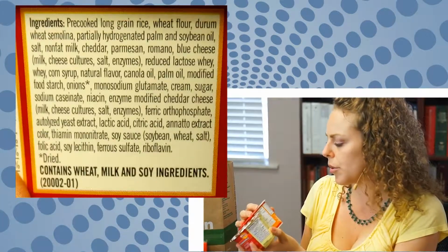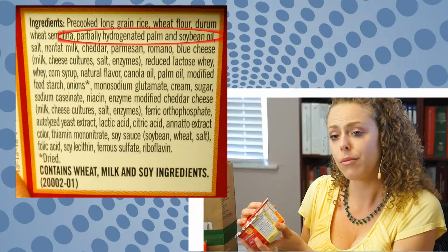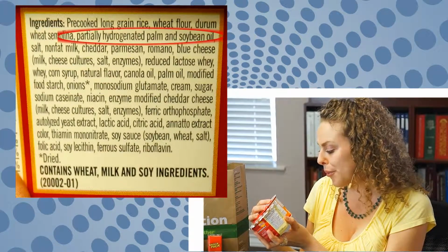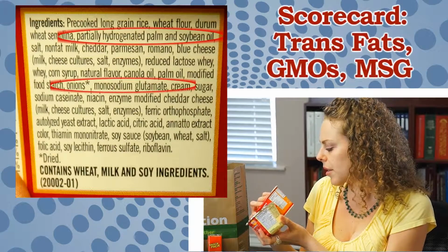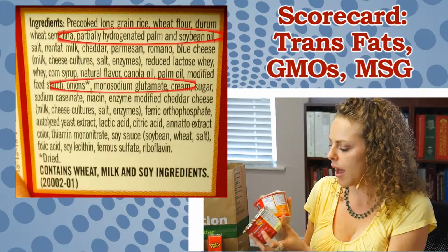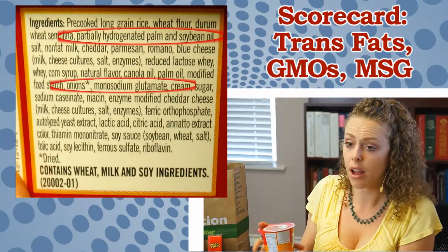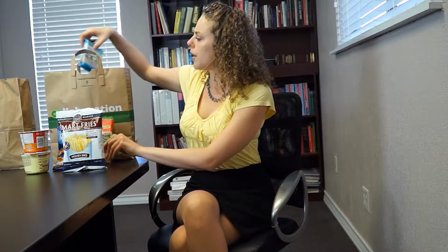So again, on this little creamy cheese thing, partially hydrogenated oils is one of the first 3 ingredients. Natural flavor, monosodium glutamate, MSG, and then it just goes on and on and on. I'm not going to bore you guys by reading all of these labels, but these are perfect examples of highly processed products that definitely are not going to help you get your health or your weight in line. As we move forward, all right, let's get to something good already, right?